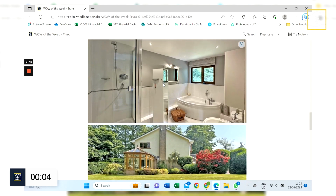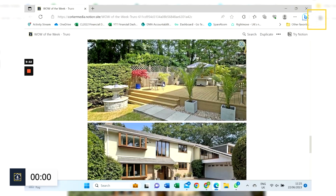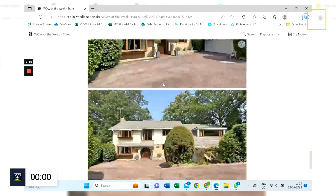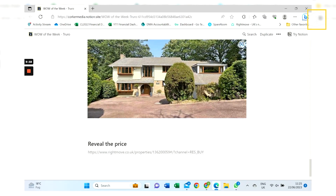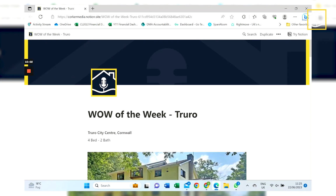It's got 5 seconds left. Yeah, keep scrolling down. Nice bathrooms, lovely garden. That's your minute. That's your 60 seconds up. Bit of everything in that garden, hasn't it? You've got a decking area, you've got grassy areas, a nice private drive. Garage. It's a nice little bit of curb appeal as well, isn't it? It's a nice property.